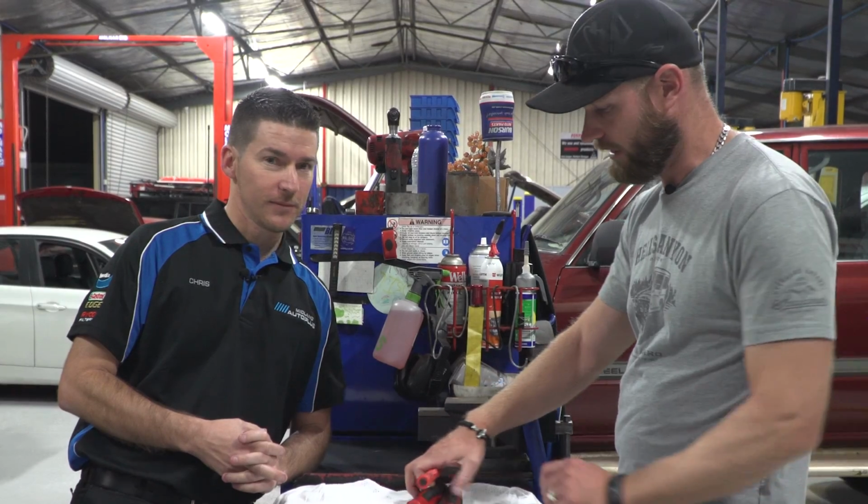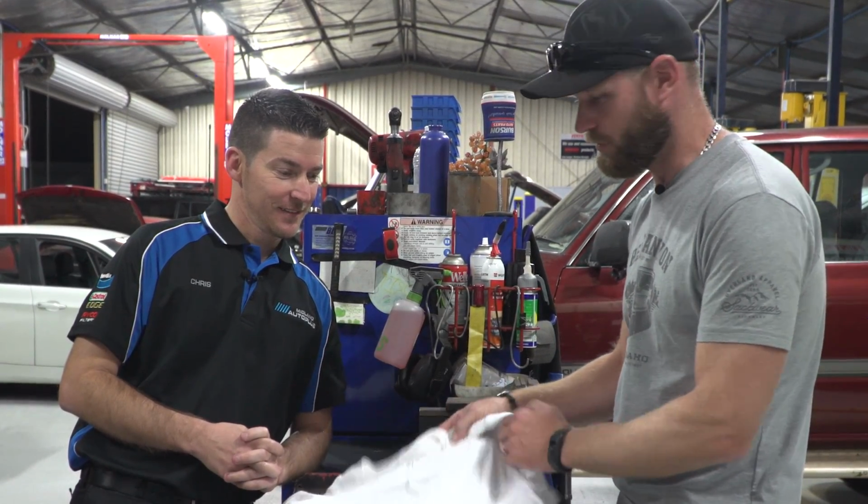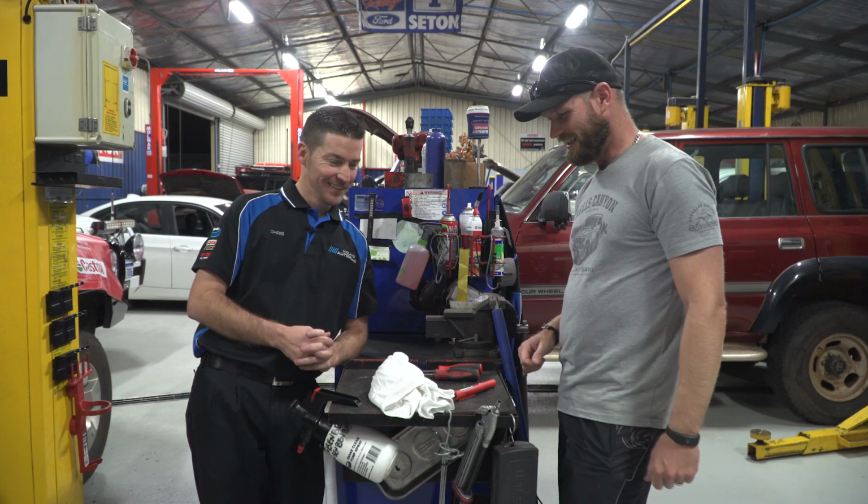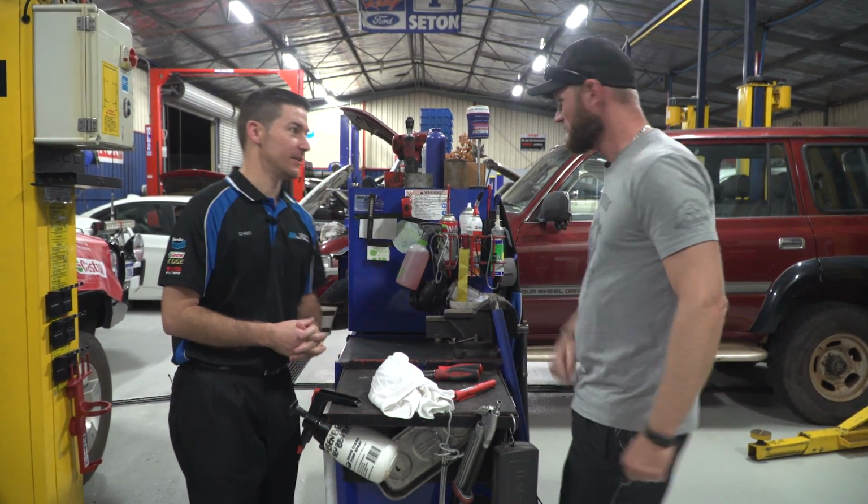Or if you can't find any rags, you're out of rags because you like working on cars at home, just grab your missus' top when she's not looking. Well, let's get straight into it then. Let's go. Cool.